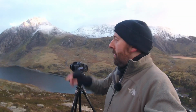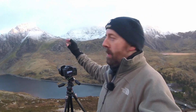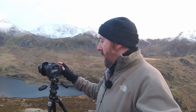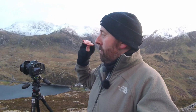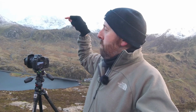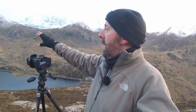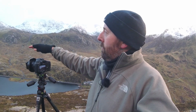Know when to take your filters out. I've taken my filter out because now the light isn't that strong. It's just a nice glow rather than a bright sky. If I'd left my filter in, I'd be trying to combat my filter rather than my filter working with me. I'm trying to fight against it because it was darkening the peak, and the mountains were getting closer to the colour of the peak.